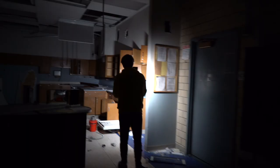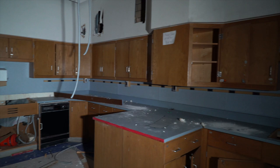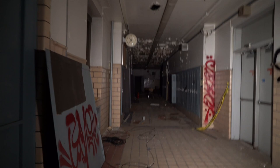So this room we're in now, I believe, was part of the teacher's lounge, and here was where a copy machine was and stuff. And there were still some really old cupcakes. Throws me back to elementary school myself.